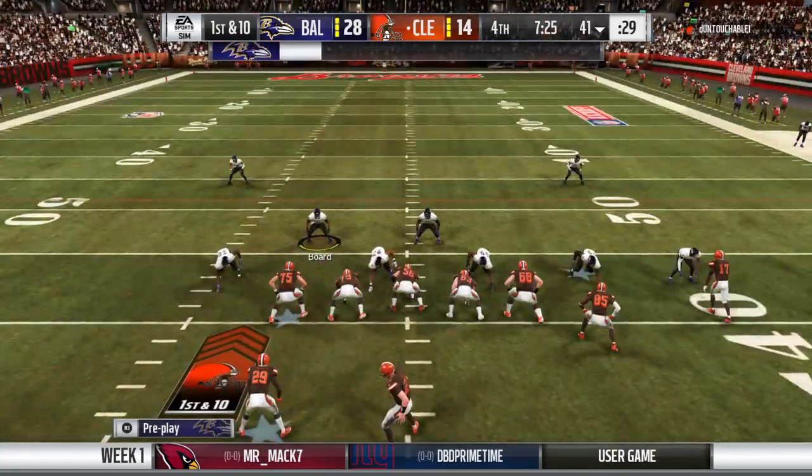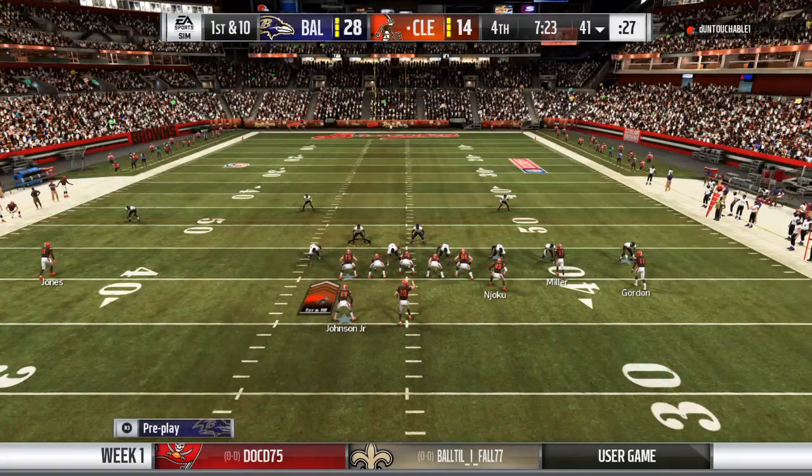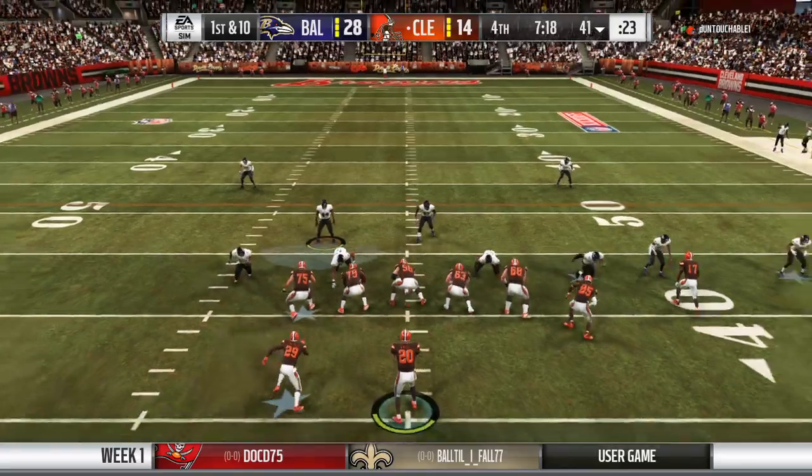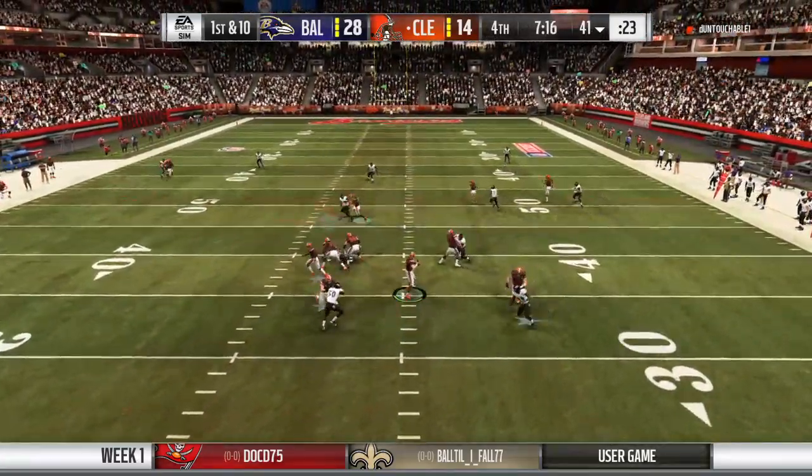Gone, gone! Gone, gone! Gone, gone! Gone, gone! They'll look to throw here.